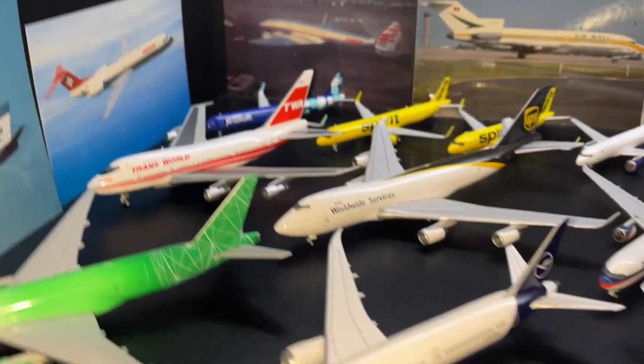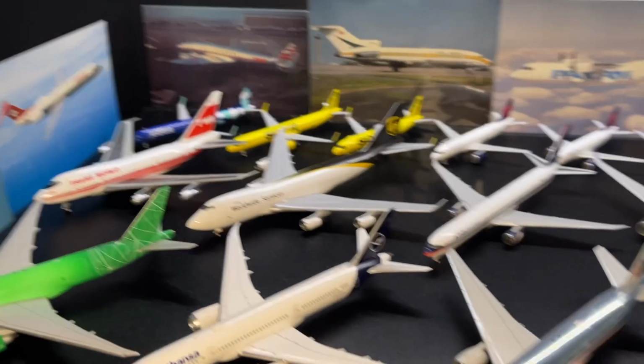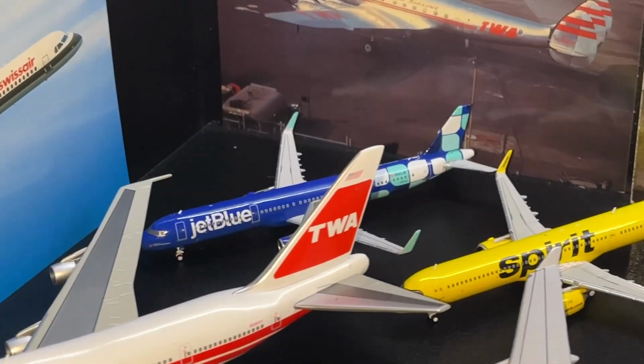So it's a very nice shelf. I think this is from like Amazon or something. I don't remember, but it's a really nice shelf. So I'm really happy that I got this. Let's go ahead and continue with the full collection update.